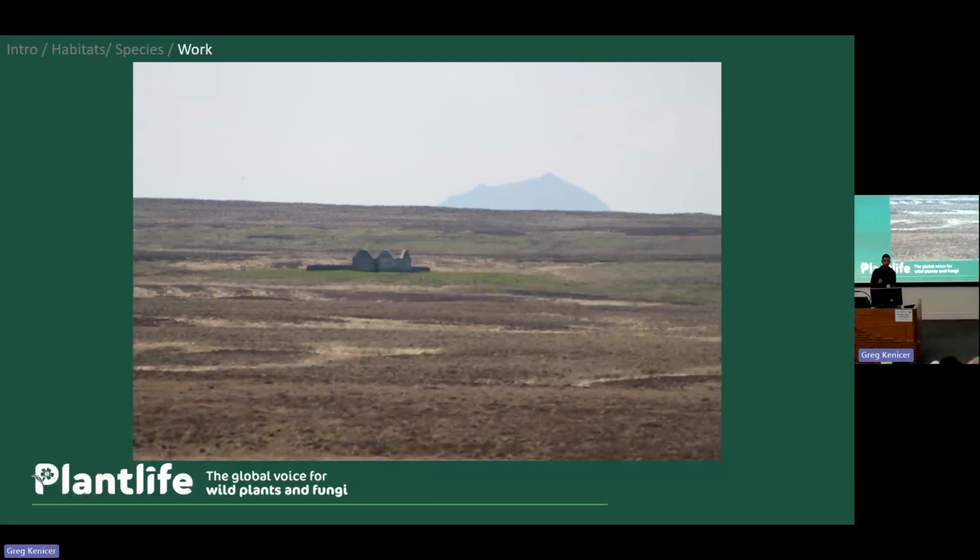This is a view of Munsary Cottage, which is actually an old Victorian shooting lodge. It's ruined now, built on this mineral outcrop in the middle of the reserve. But there's been settlements here for hundreds, if not thousands of years, and people have left their mark.